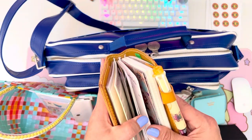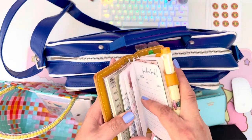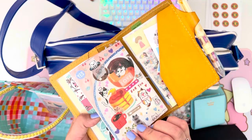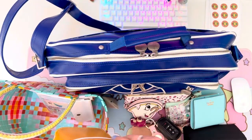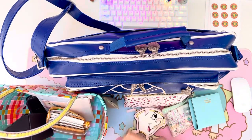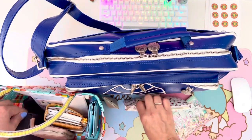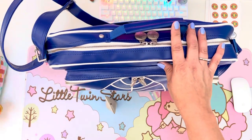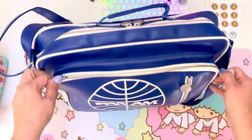Okay, so there, and then this just has my purchase tracker, sort of perfect. But this is probably the very best thing I could have done: trimming down my A6 size Hobonichi. And then we'll take a look at what I'm carrying today in my planner tote bag, which always changes depending on what I'm creating or working on at the time.